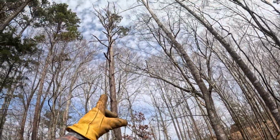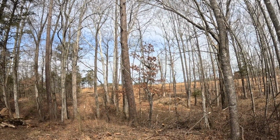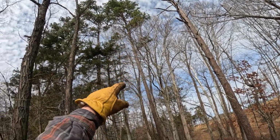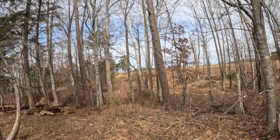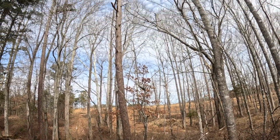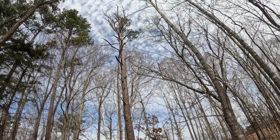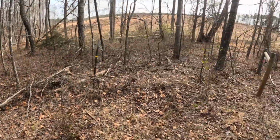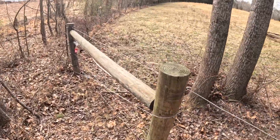This tree right here was a massive short leaf pine, just like this one here, and then that one right there. Super pretty tree, and it's a big guy, but I guess the insects or something got to it and it died. So I'm not really sure what happened there, but we'll finish coming up here to the fence.